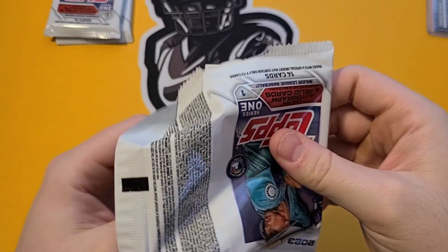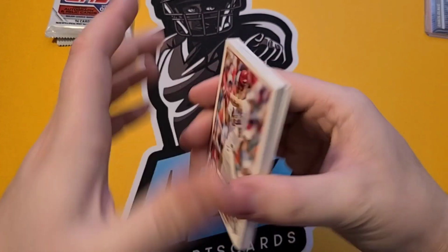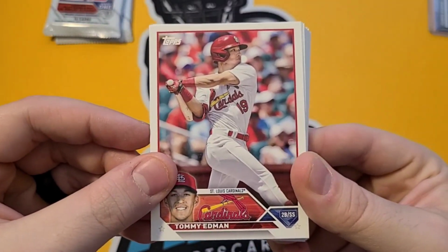Trying to enjoy this Sunday. I wish it was nicer. I went golfing last week because it went to 60 degrees. Now we're back down in the 40s again. So, got to wait a little longer.